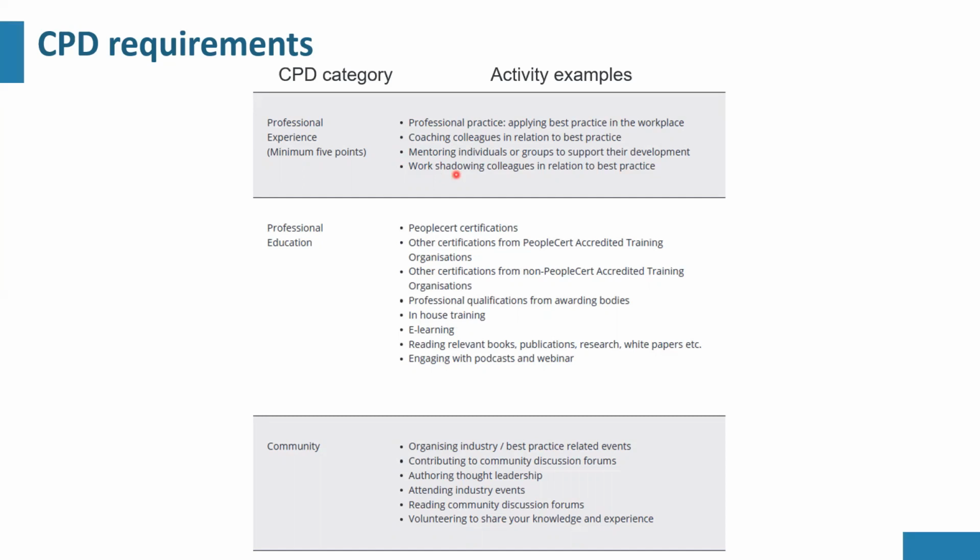I use this a lot because I'm a trainer. I do definitely more than 5 hours of training a year. And so I'm able to easily clock my 5 hours of CPDs on my professional experience. And I'm going to show you how to add CPDs shortly as well.